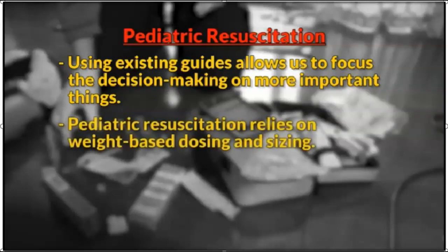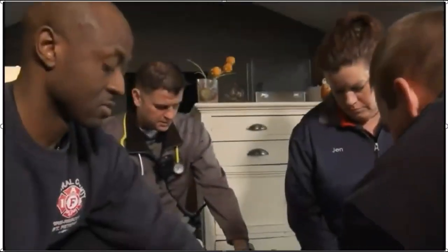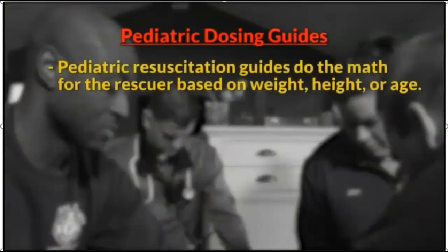Unlike adult resuscitation, where medication doses and equipment sizes are relatively uniform and easily memorized, pediatric resuscitation relies on weight-based dosing and sizing. Calculating a child's proper medication dose, the proper ET tube size and depth, and the proper energy settings for cardioversion or defibrillation while simultaneously questioning the parents about arrest events, directing the actions of other rescuers, and engaging in resuscitation problem solving is a tall task for any provider. As the saying goes, if you're doing math problems in the middle of a pediatric code, your priorities are in the wrong place. Hence, pediatric resuscitation guides that do the math for you based upon the child's weight, height, or age are commonly utilized, and the Broselow tape is among the more commonly used tools.